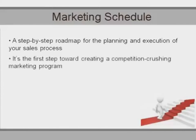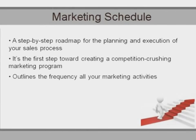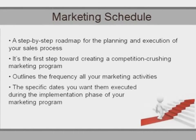It's the first step toward helping you begin to create what we hope will be a competition-crushing marketing program that will allow you to separate your business from the competition and make your business the obvious choice for your prospects to buy from. Your marketing schedule outlines the frequency all your marketing activities will follow and the specific dates you want them executed on during the entire implementation phase of your marketing program.